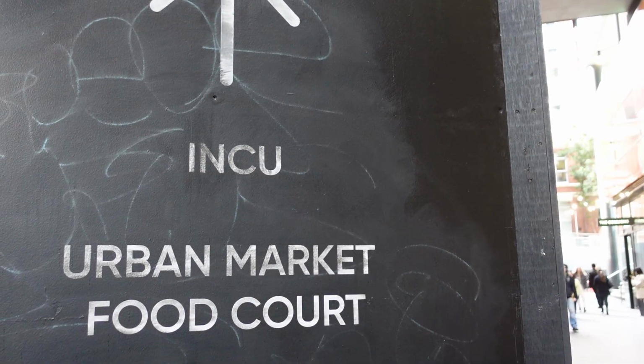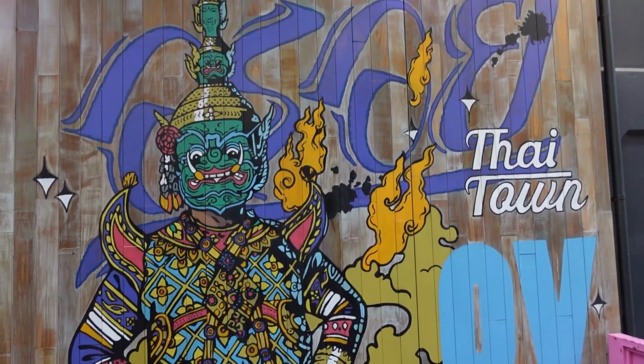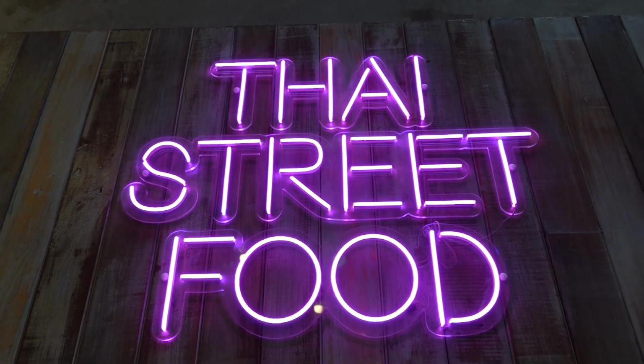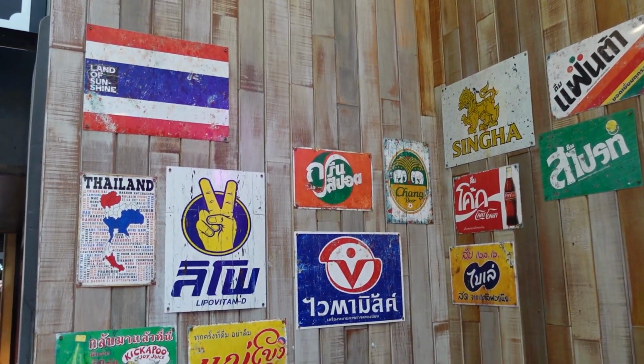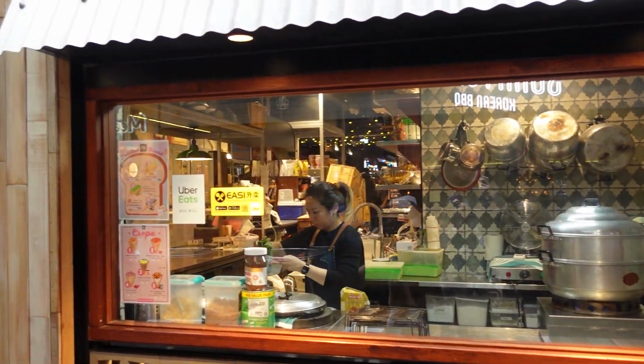Today, we went for a family lunch at the highly rated Thai Town in Melbourne CBD. We'll be tasting the food and giving our honest ratings so you can decide whether to go there and try it for yourself. It's supposed to be one of the most traditional Thai food places to eat, so we were all very excited to give it a go.